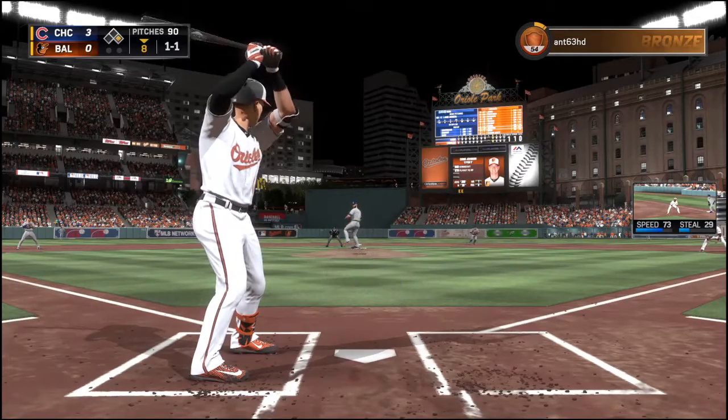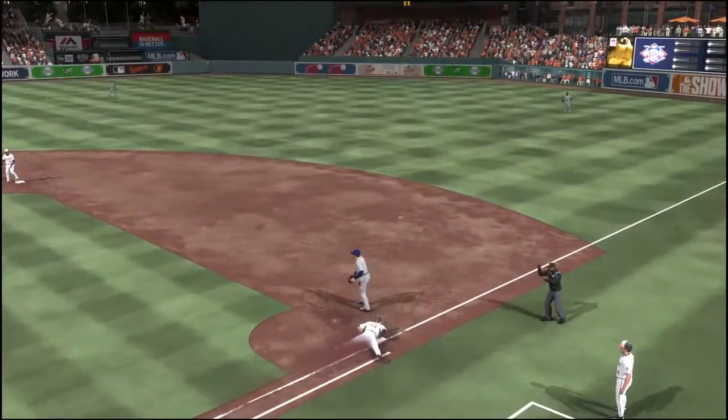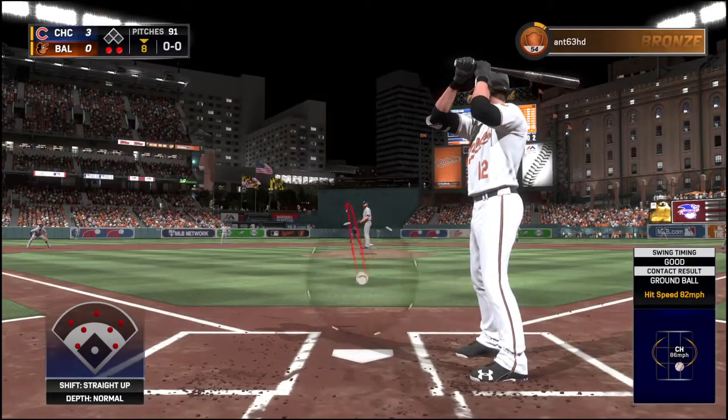And that misses, 1-1. Grounded back up the middle. Gloved by Russell. One there on to first, and that's the very last thing they needed at this point in the ball game, as there are quickly 2 away now.